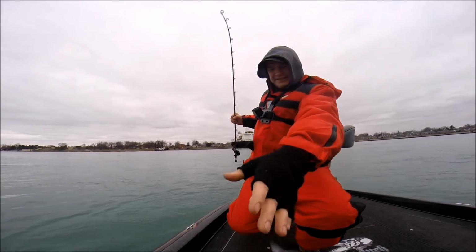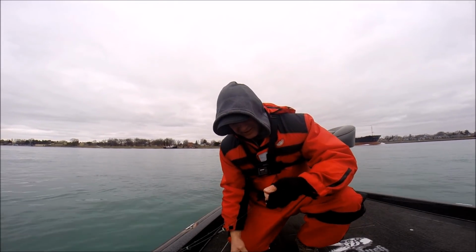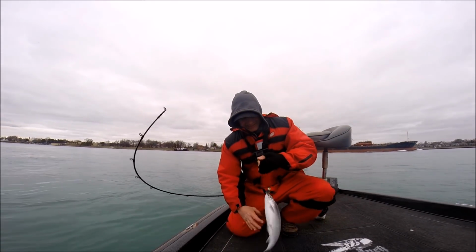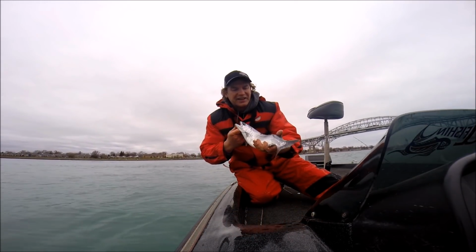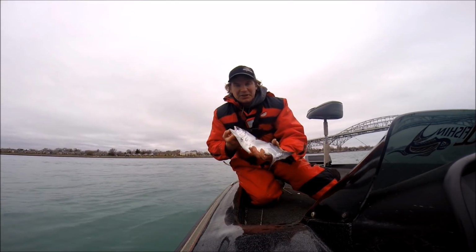Nice. Coho salmon. That's awesome. Awesome, awesome, awesome. Whoa, whoa, whoa, whoa. Look at that. That's kind of a nice bonus fish right there. Nice little coho salmon. Get him in the box. He'll be great on the barbecue.